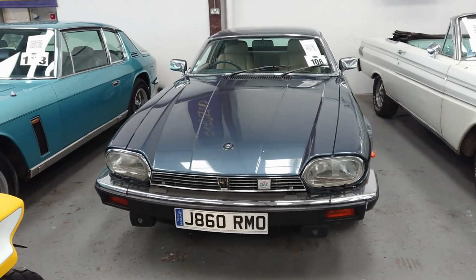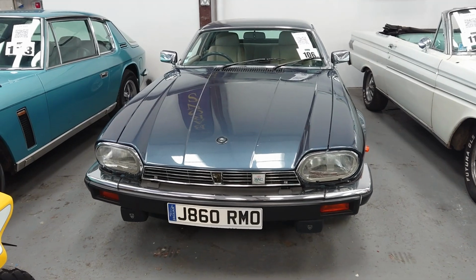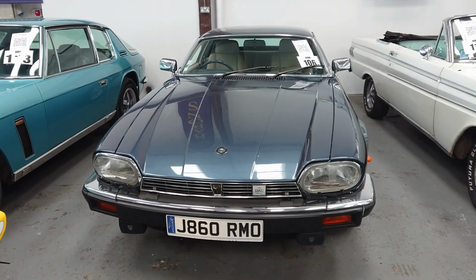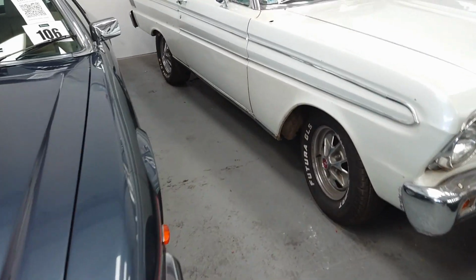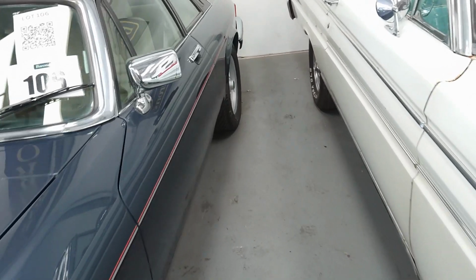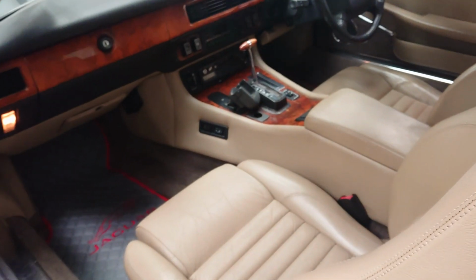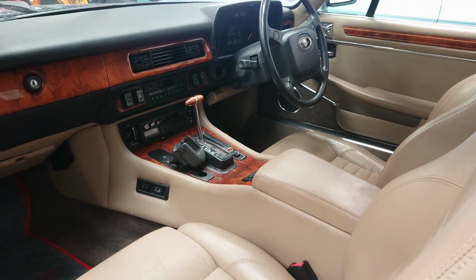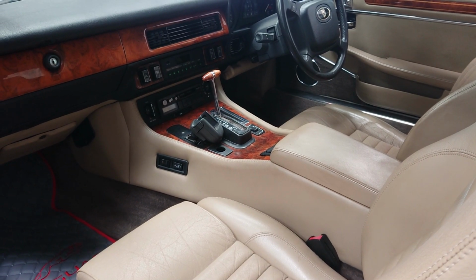Oh, now viewers, now we're talking. Guide price £3,000 to £5,000, so less than the Escort van. A 1991 Jaguar XJS V12 HE. I think I know what I prefer out of those two. Particularly because this one has a beige leather interior with wood. I do like a nice beige leather interior, viewers.